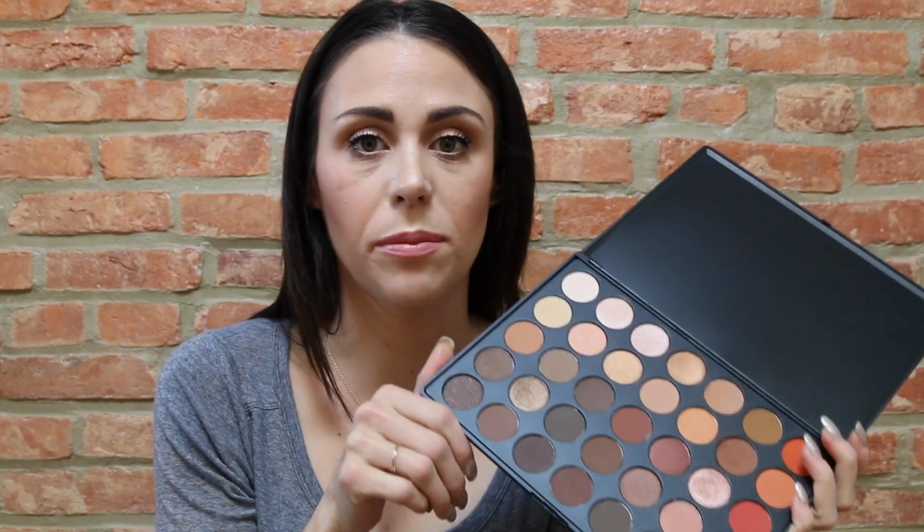You can take this with you on a 10-day trip and make 10 separate looks. You can make a warm tone look, a cool tone look, a neutral look, a daytime look, a nighttime look, an I'm-going-to-be-super-glam-today look. I can do anything with this, and that's why I like it so much.